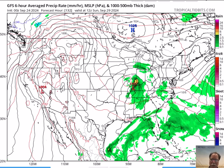You don't often talk about the Fujiwara effect, but the most important feature here is we could have a major hurricane hit around the Big Bend region of Florida, probably Thursday afternoon, Thursday evening time frame. Stay on full alert all along Florida's Gulf Coast, and that includes down to Tampa Bay, Clearwater, St. Petersburg.